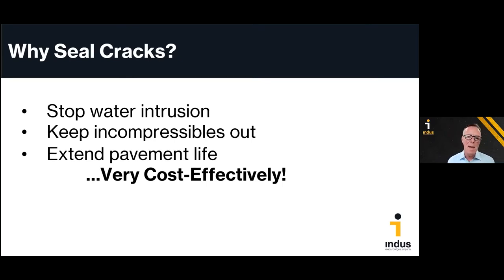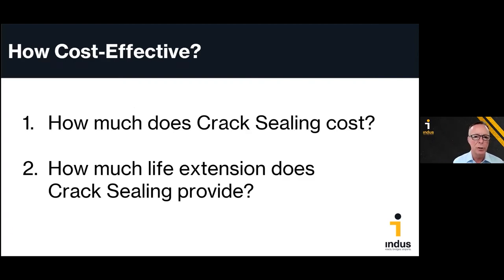But for me to make that assertion, I really need to answer two pretty tough questions when it comes to crack sealing. First one here being, how much does it cost? We get asked that question quite often. The second, how much life extension does the crack sealing treatment provide? So let's tackle them one at a time here real quick.